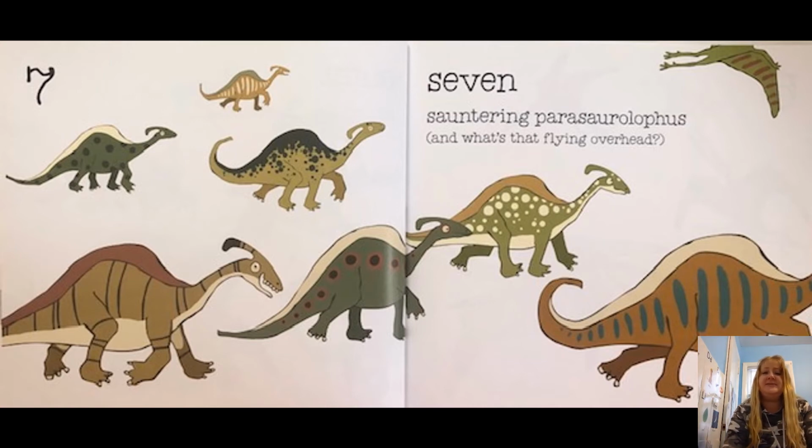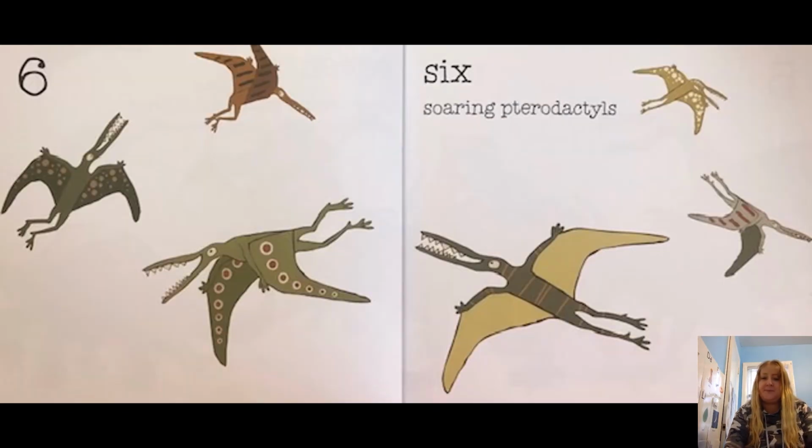That matches. Oh, what do you think this dinosaur is called? He flies. I know. Do you know what it is? Yes, they're pterodactyls. 6 soaring pterodactyls. Let's count them. 1, 2, 3, 4, 5, 6. Oh, there's 6 of them. Look, they have teeth too.